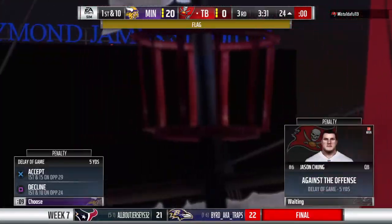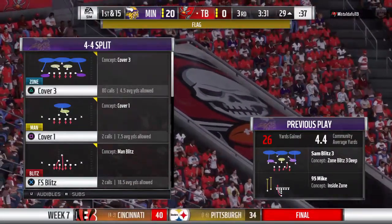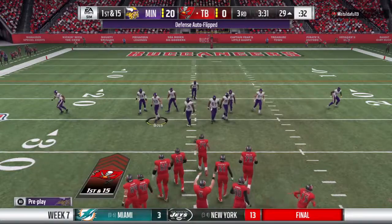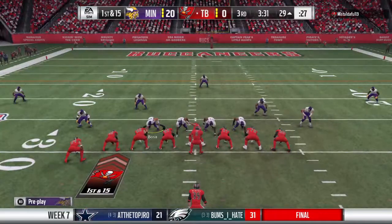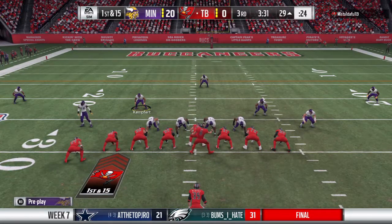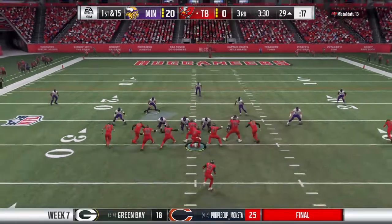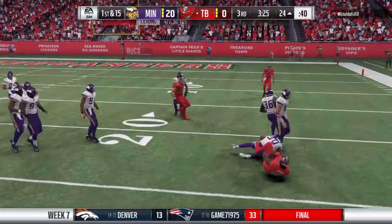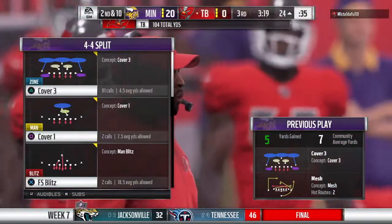Boy, and now they can't even get a playoff. And that'll be accepted, of course, and that moves them back 5. To throw. Chung. And Graham's got it over the middle. And they'll be inside the 25 now at the 24. It's a gain of 5 on the play, and it'll be 2nd and 10.